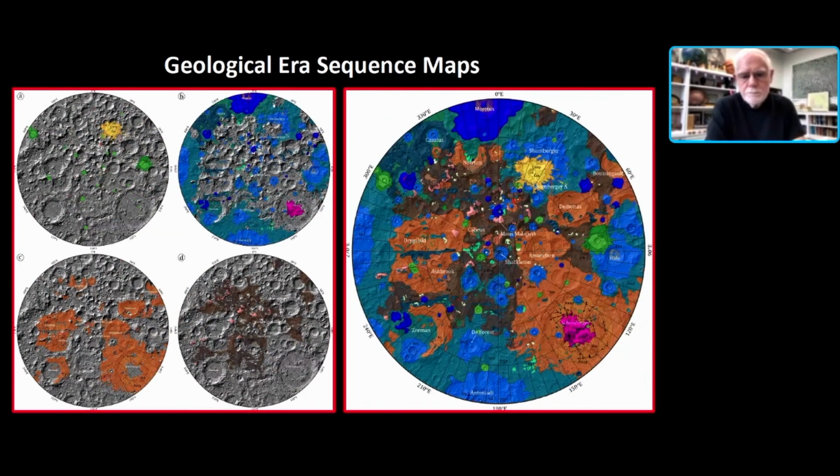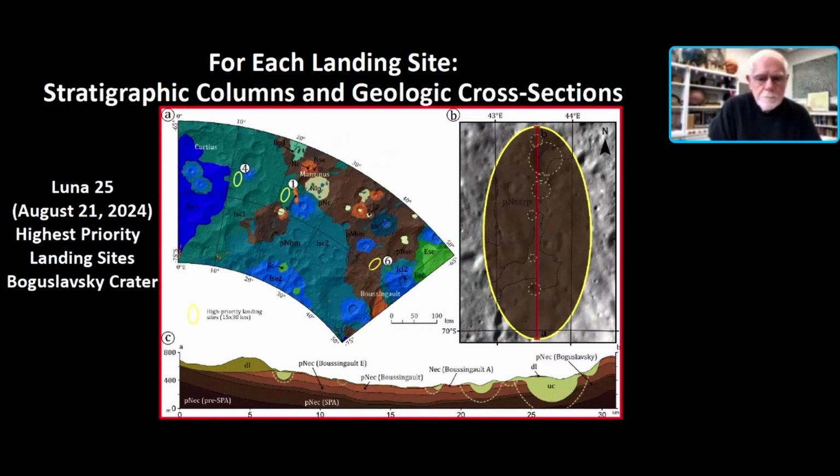We put together a series of geological era sequence of maps, Copernican era, Tassini, Ambrium, and back into time, so you can study things in that relationship as well. Next, please. And of course, this is the meat here, if you will.